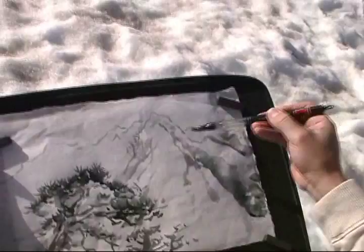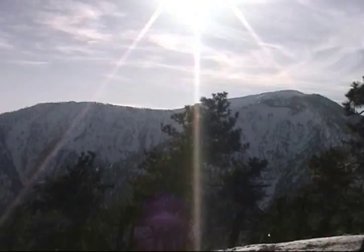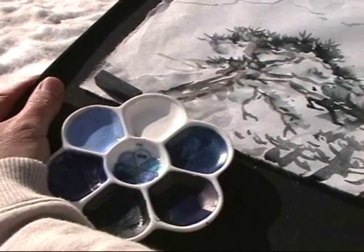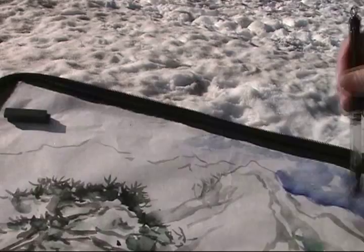Clouds in the sky. In a snow landscape, we need to wash the sky and leave the clouds. It will turn lighter after it dries.